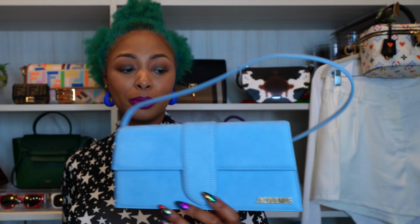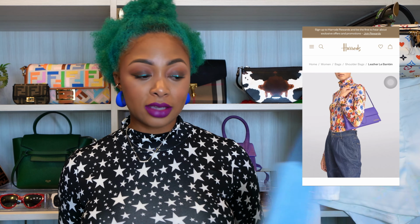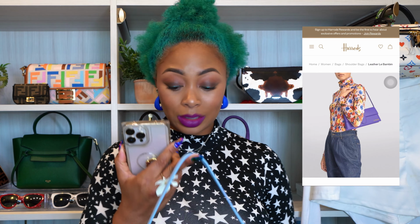It's long, but you know, you can hold a lot in it. You can hold more in it compared to the standard micro bags I've been showing y'all. But this one only comes with this strap. It doesn't come with the little crossbody strap. So if that bothers you, you may want to skip this one.